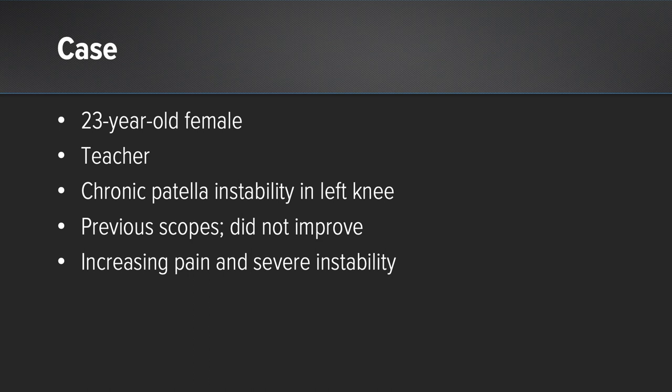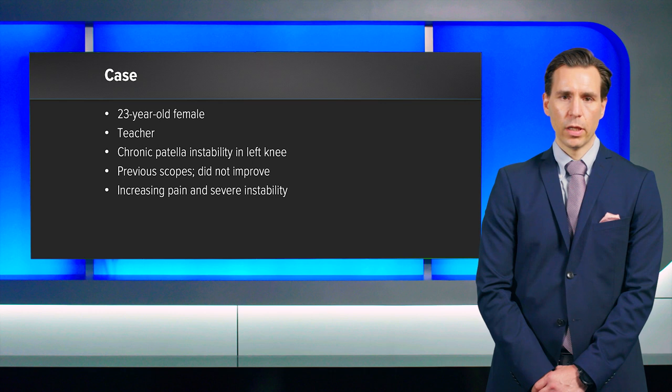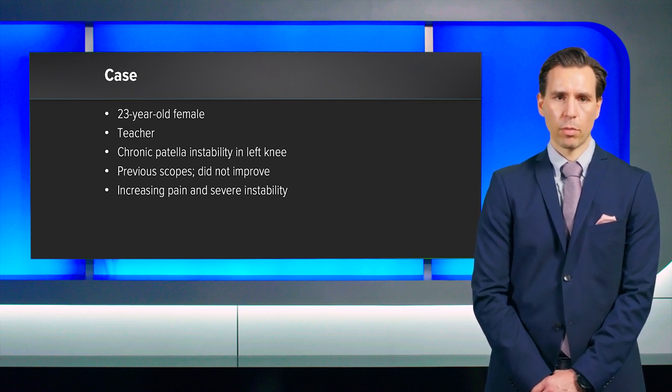She had a chronic patellar instability for years on her left knee joint. She had previous arthroscopic surgeries on her left knee joint with no improvement of the instability. In the last months prior to my consultation, the patient suffered from increasing pain and ongoing severe instability with permanent luxations as well as subluxations.